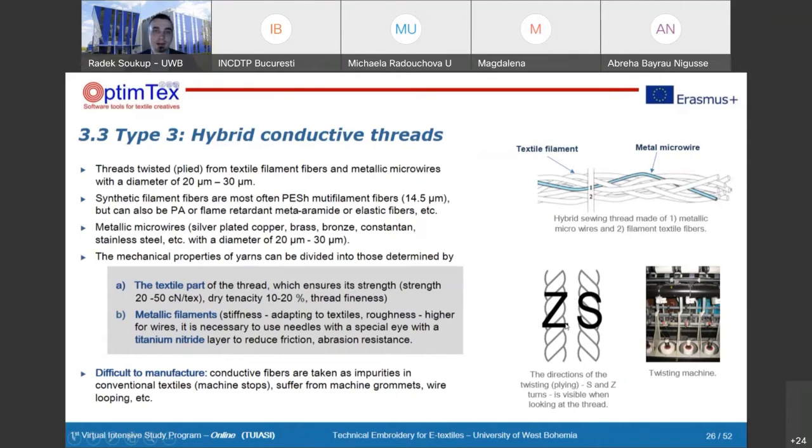So the threads are made by twisting, and they are applied clockwise Z twisting and counterclockwise S twisting, as is visible on the thread. It's also not easy to manufacture, because mostly in the textile industry, everything what is conductive is taken as impurities. So if you produce something and there is something conductive, there are sensors for that, so the machine stops. So you have to have special machines for manufacturing of such threads. And also grommets suffer very much, because there is very big abrasion from such threads. And also there are lots of problems with wire looping, so it all has to be solved.